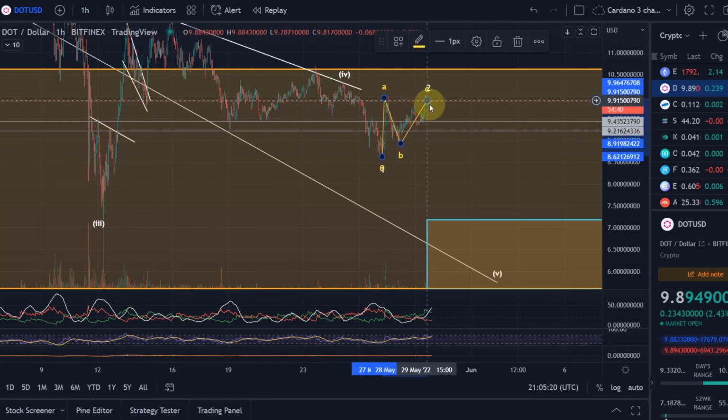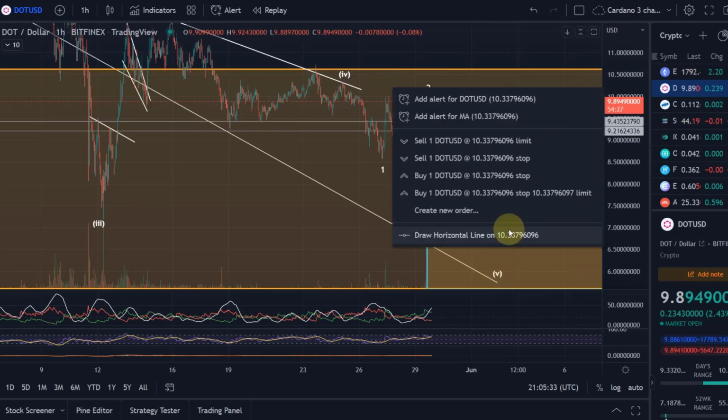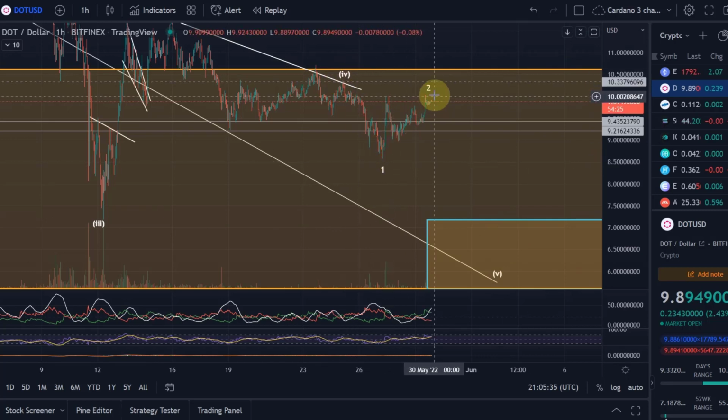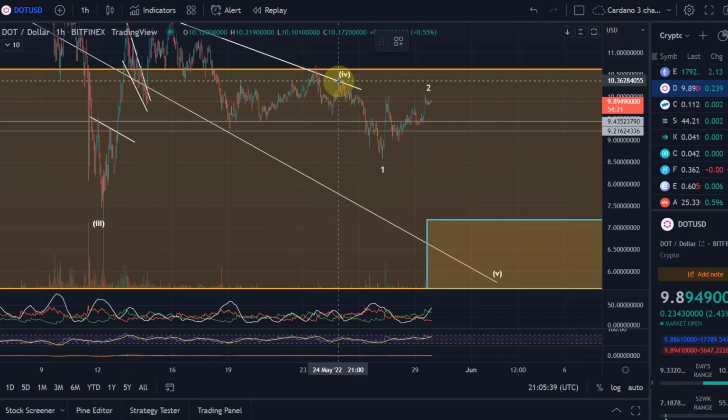A, B, C. And what we shouldn't do in this scenario is to move above $10.33, 34. So not above this level here. That would be the beginning of the downtrend. So this wave 2 should not move higher. Where are we in this wave 2 at the moment?